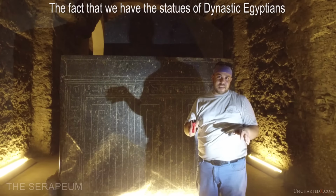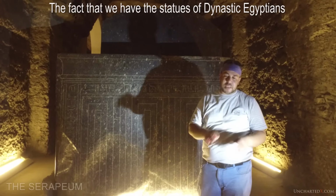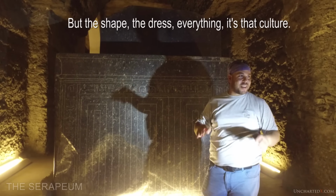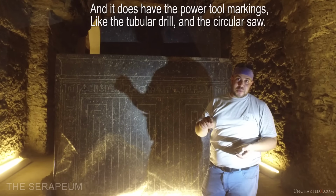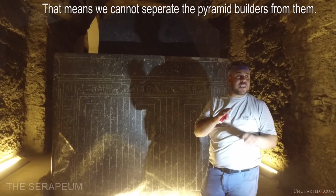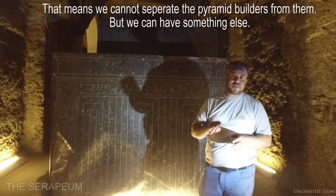The fact that we have the statues of dynastic Egyptians, no matter, we're not going to depend on the writings to date it and relate it, but the shape, the dress, everything is that culture. And it does have the power tools marking, like the tubular drill and the circular saw. That means we cannot separate the pyramid builders from them. But we can have something else.